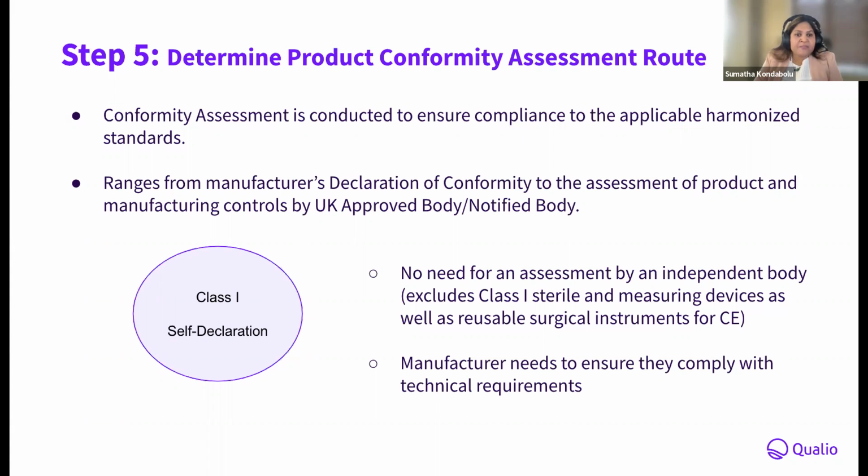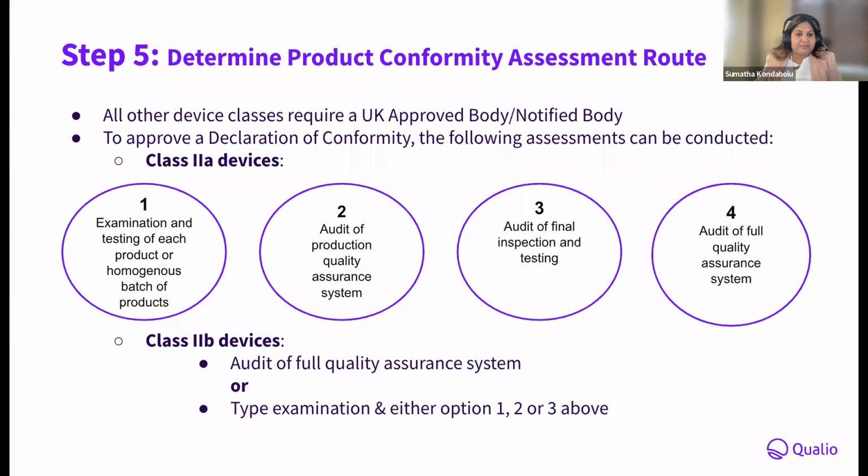And we can move on to the next slide, where we will learn more about the class 2A and B devices classification. All other device classes require an assessment by an independent body, especially class 2A devices, to approve a declaration of conformity. That means the following are the assessments that can be conducted. One, the examination and testing of each product or homogeneous batch of products. Number two is audit of production of a quality assurance system, followed by the final inspection and testing and the full quality assurance system.